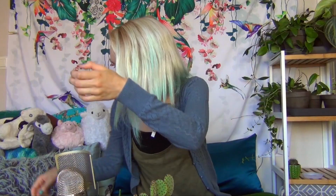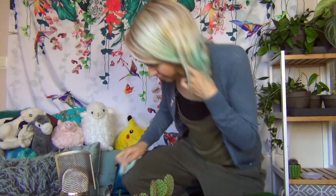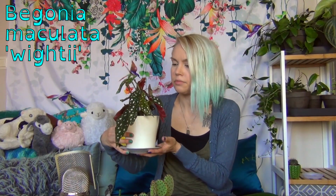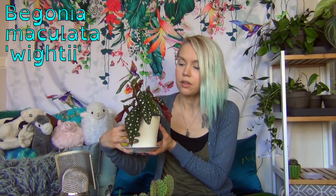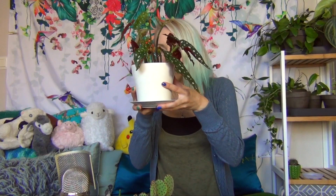Okay, I'm going to start with this one. It is wet. Just about. Right, I forgot, I just recently watered this. This is a Begonia maculata, also known as the polka dot Begonia. I bought it as a rescue plant, and so far it is doing well.